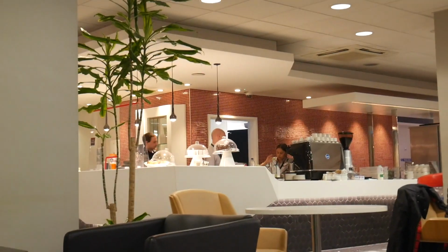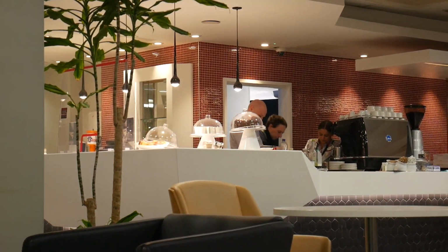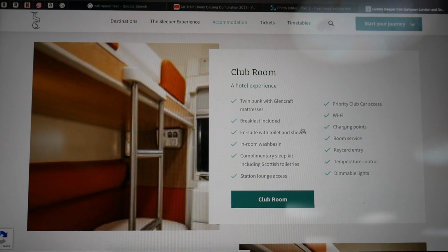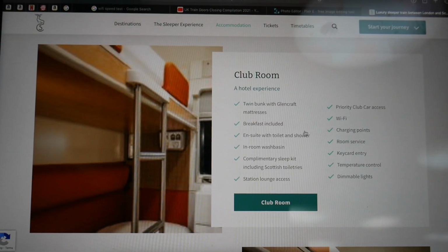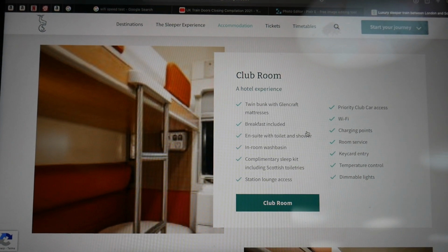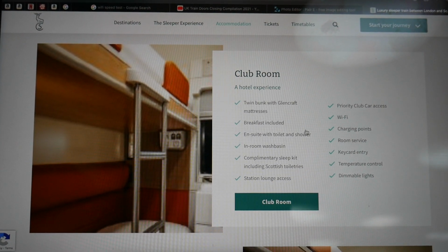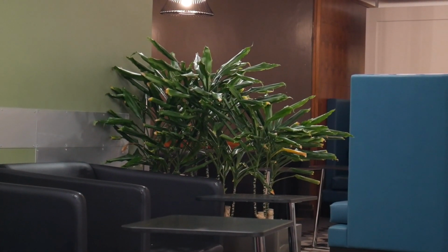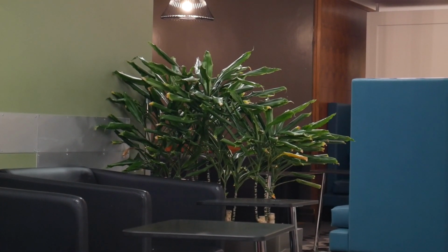Anyway, let's have a look at what Caledonian Sleeper claimed to offer on their website. Tonight I will be traveling in their club room, which offers a hotel experience, meaning that you get an en suite toilet and shower, sink, bunk beds and breakfast included. All in all, it was a very pleasant experience in the lounge, especially as an add-on to the sleeper.